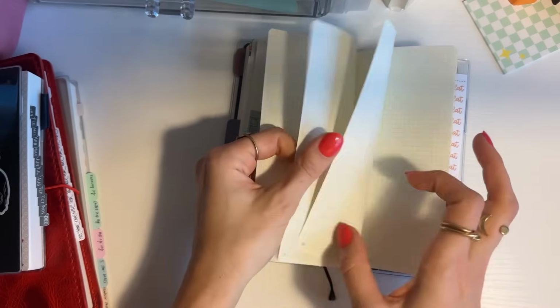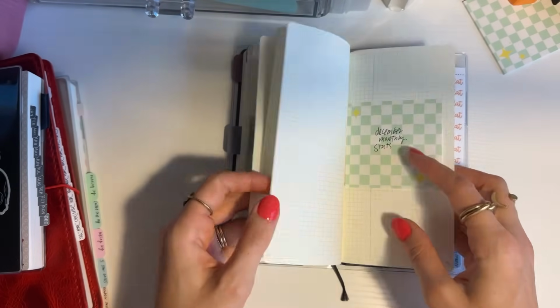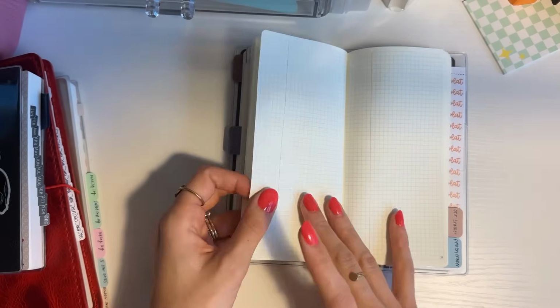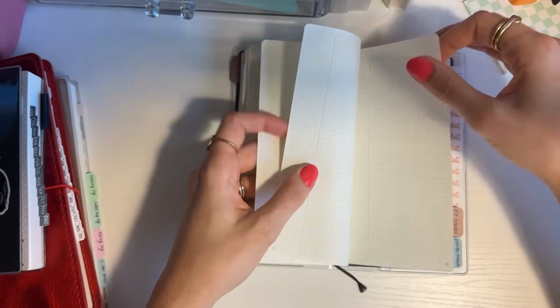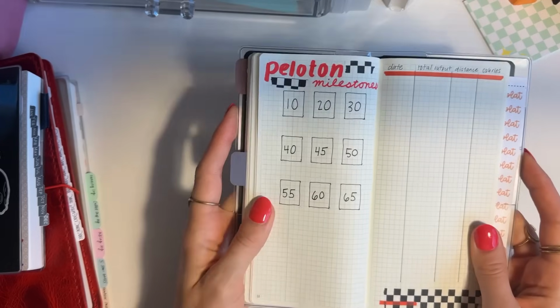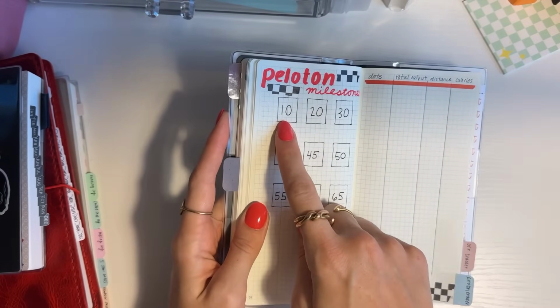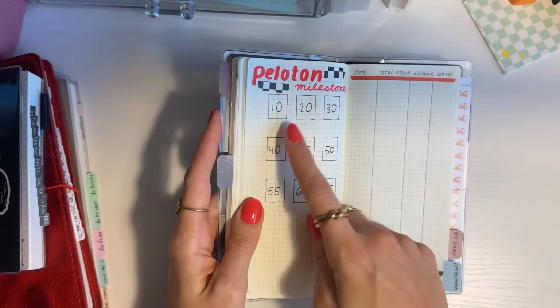Yeah, so I just laid out enough pages here, and then I put December here, so I knew how many pages I would need. And this will be December's page, because each month will only get one page. And then I do have a couple of blank pages in here, which I always like to have, just in case. I have Peloton milestones, and this is just rides. I actually just hit 10, so I need to fill this one out.